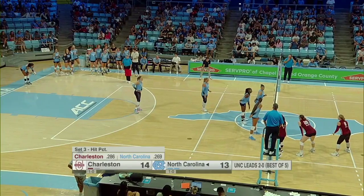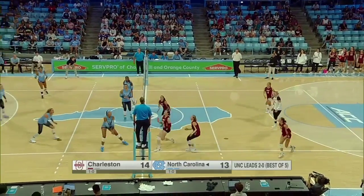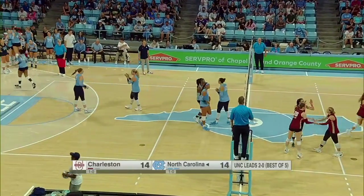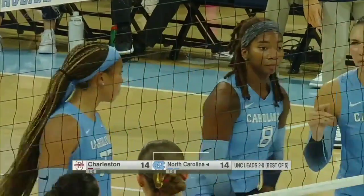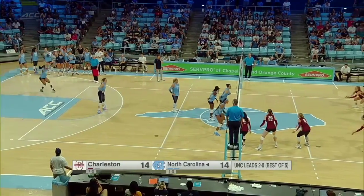Well, and again, we're in a situation where it looks like kind of a counter-punch battle, and I love that last tempo that Barrett gave to Foster on the outside, a little faster. If you're in an offensive battle where you're scoring, the other team's scoring, what's going to tip the scale? And a lot of times it's, can we run our offense a little faster? Taylor gets the ace, which is the 6th of this match for Carolina, and it ties things up.